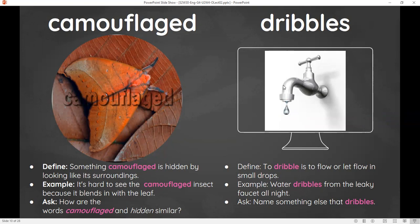Here I have the word dribbles. To dribble is to flow or let flow in small drops. Water dribbles from the leaky faucet all night. Name something else that dribbles. So dribbles means to leak or to let flow in small drops.